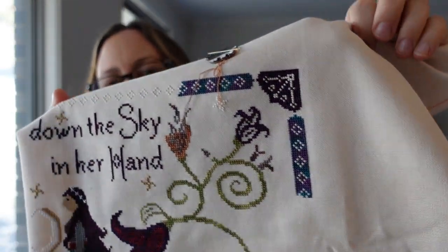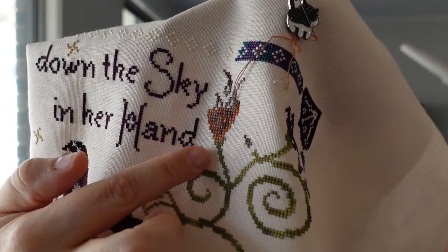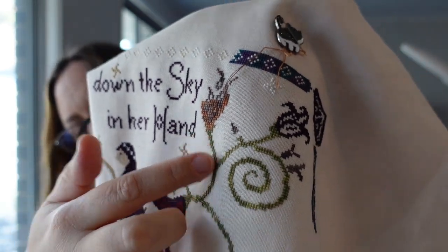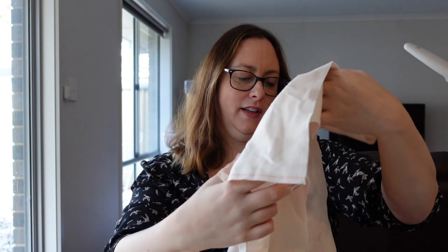And it looks good, it fits the theme. Last night I was working on this flower, which I think I've made into the most hideous flower that ever existed. And I'm going to frog that. I don't know what's going on there. So yeah, those colours do not work together. Anyway, so that one's coming along nicely.